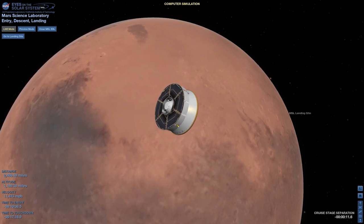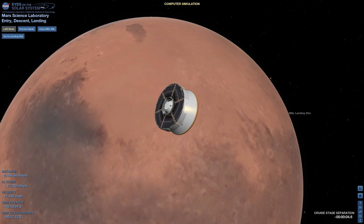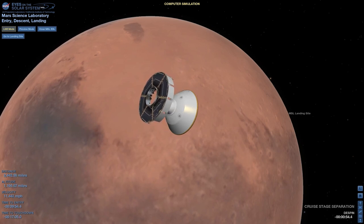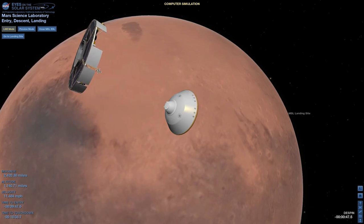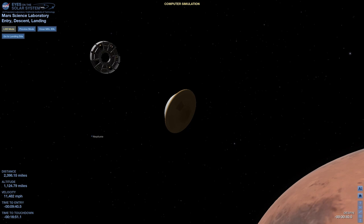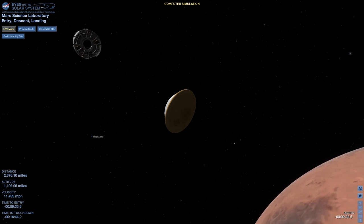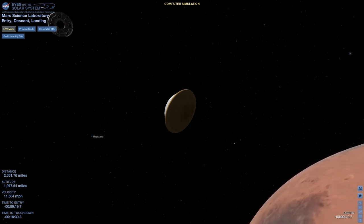We see that we are priming the entry RCS thrusters. Cruise stage separation. In about 1 minute, Curiosity's EDL software will wake up and begin final preparations for entry. The first action it'll take is to fire some warm-up pulses to get the entry RCS thrusters going. The pulses will ensure the spacecraft will get the thrust that we want when it's counting on it. We did see the heartbeat signal drop low for a second as the signal passed by the donut of the cruise stage.